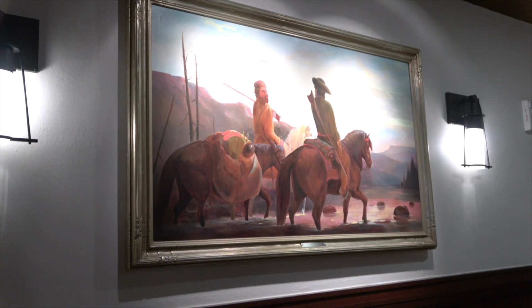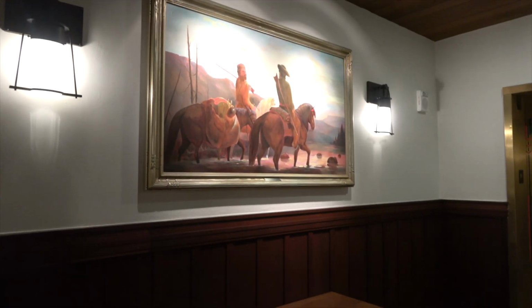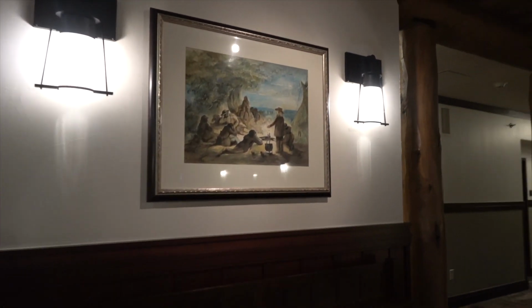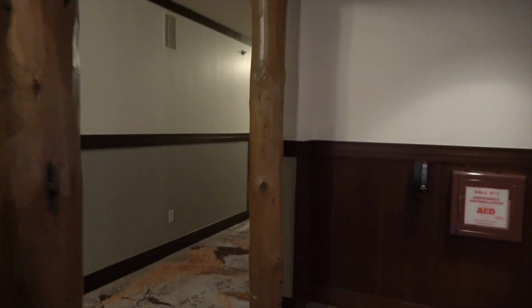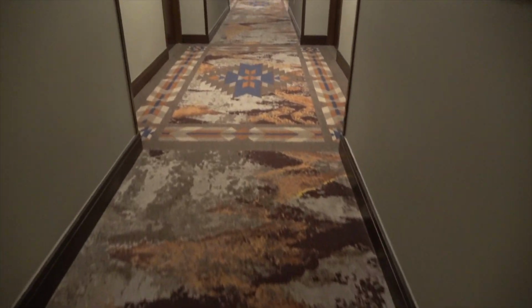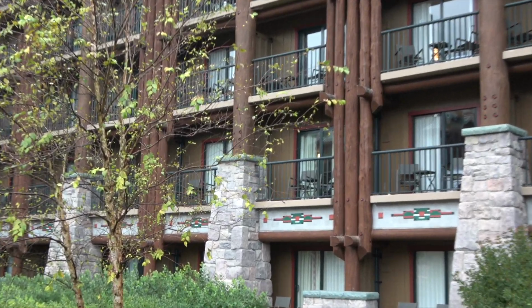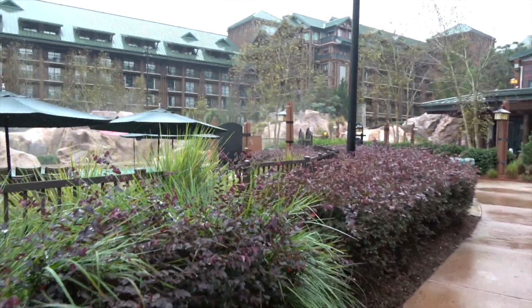In the hotel, you've got these beautiful works of art. There's some settlers. There's some maybe outriders and settlers around their campfire. Got some of the rooms, and they all have a balcony. Mine's on the ground floor, so I have a sort of patio.